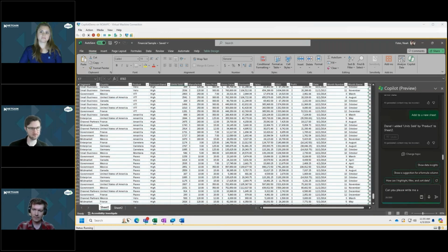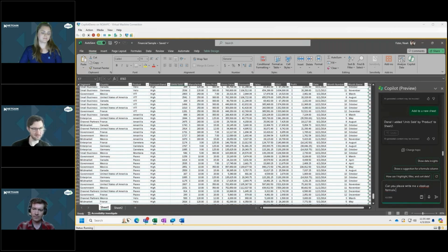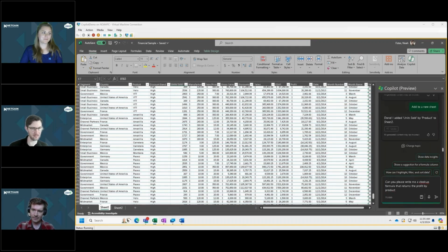So for example, Walker here is going to do a prompt asking Excel to do a VLOOKUP. How many people here need to do about 15 Google searches before they're able to run one successful VLOOKUP? Yeah, definitely me. Copilot is great at taking just prompted words and turning that into actual things that you can use within your Excel worksheet.